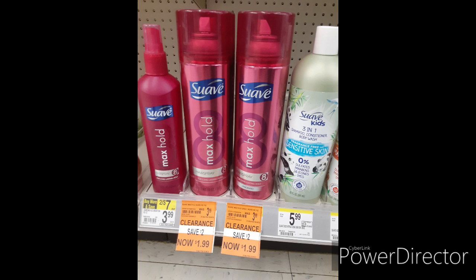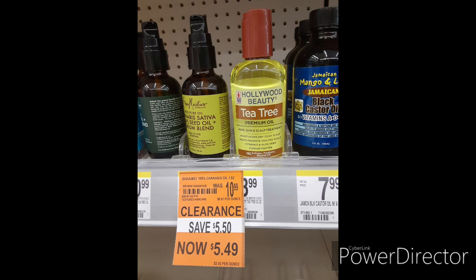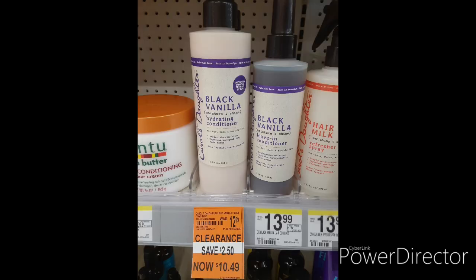Then we've got some Suave products. I don't think we have any coupons for those as of right now, but we should be getting some here in the next couple of weeks. Then we have some Shea Moisture. We may have a digital coupon for that, in fact. That was $11 all the way down to $5, so pretty good little deal there.